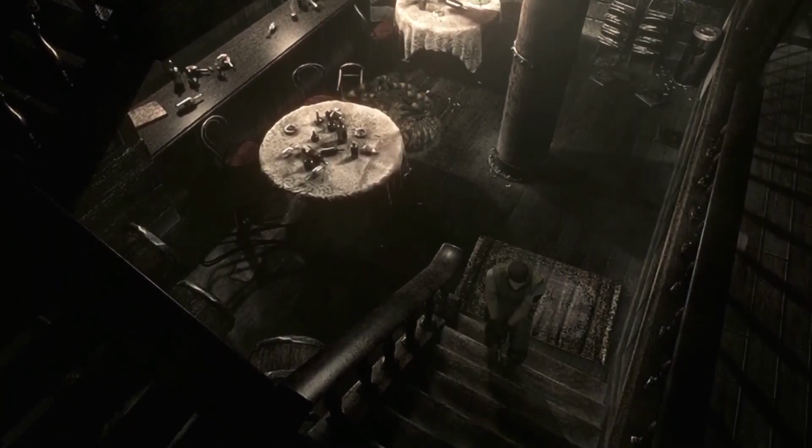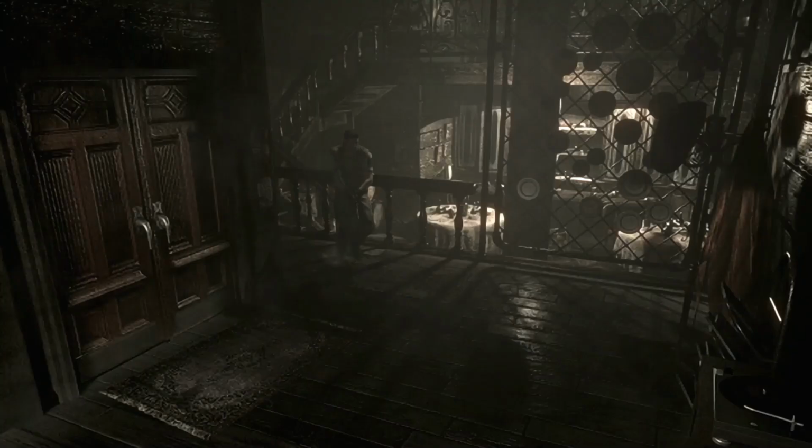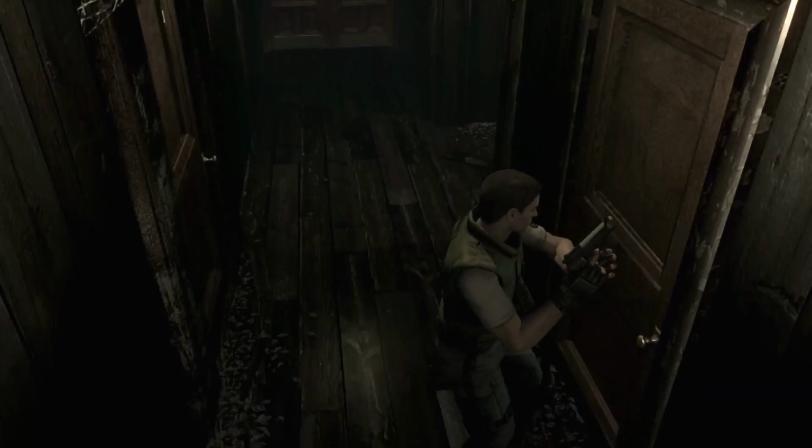Oh, I see you twitching. I'm out of here. I'm gonna bring the magnum. The hand cannon. I'll waste one of the 8 bullets we get in the game on that thing. I'll do it.